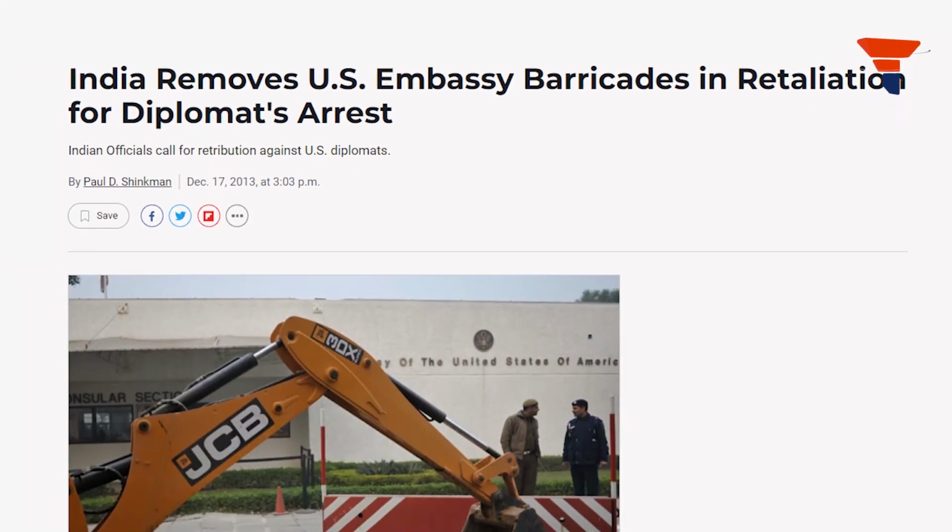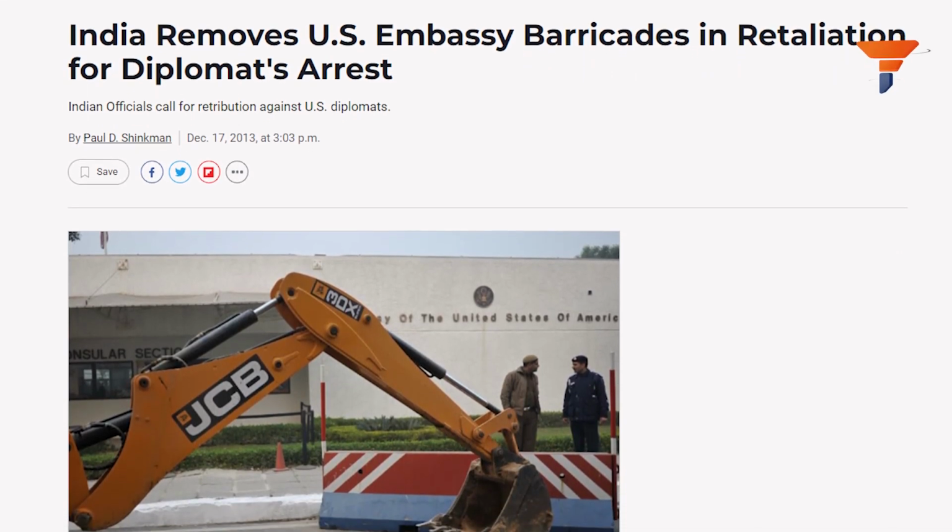The action was taken following the arrest of Devyani Khobragade, India's Deputy Consul General, on charges of visa fraud. She was accused of underpaying and exploiting housekeepers. She was strip searched following her arrest. The foreign minister had also summoned the US ambassador over the issue.